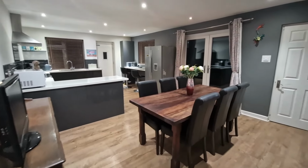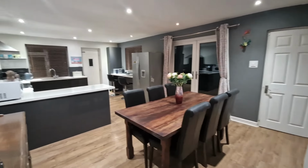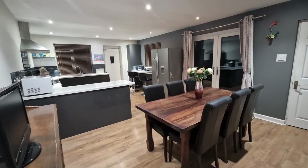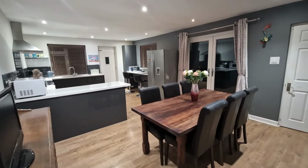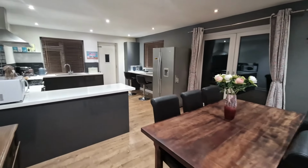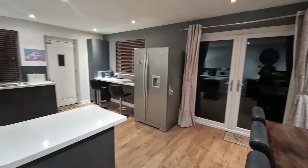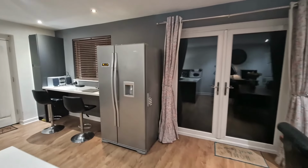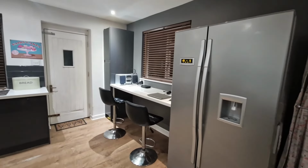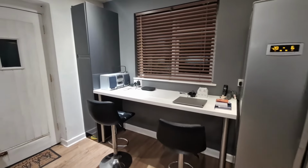Now, this is a really lovely wow room, isn't it? I mean, you've got this superb kitchen diner, loads of space. You could have a slightly smaller table, you could have breakfast stools in the end over the side, and you could also still have a small sofa in here if you wanted to as well. So the world is your oyster with this size of space. It's all been refitted. Lovely double French doors out onto the garden. You can see plenty of space for a big fridge freezer, and then the breakfast bar built in over here on the right hand side.